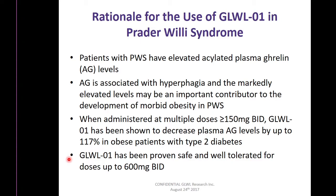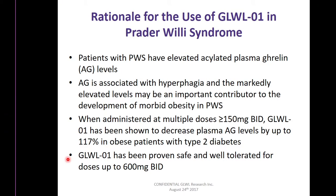Now, our molecule has been tested in a different population, a type 2 diabetes mellitus population, at several single doses and multiple doses for an extended period of time. What we observed is that when it's administered at doses higher than 150 milligrams twice a day, it causes a reduction in AG levels from baseline and compared to placebo. We've seen decreases up to 117% in this obese patient with diabetes population. It has also been proven to be safe and well tolerated at doses up to 600 milligrams twice a day.